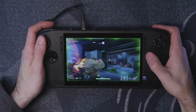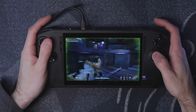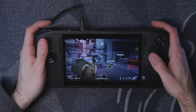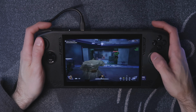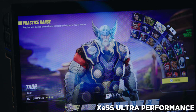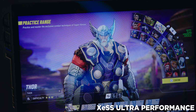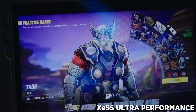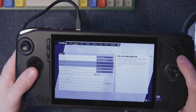Playing a real game got me around 120 frames per second pretty much the whole time, which is the best performance I've gotten at 1080p on any handheld. Although I did have Intel's upscaling on. I set it to balanced. Setting it to ultra performance looks pretty terrible. It's very clearly just a low resolution at this point. Balanced is fine. I also have Intel's frame generation on in the settings.